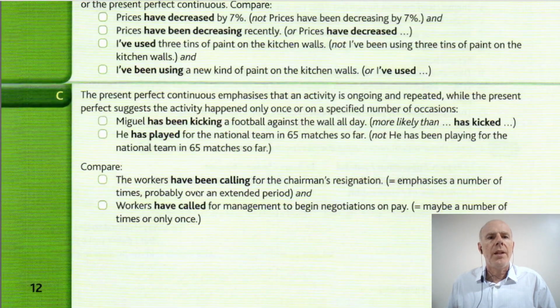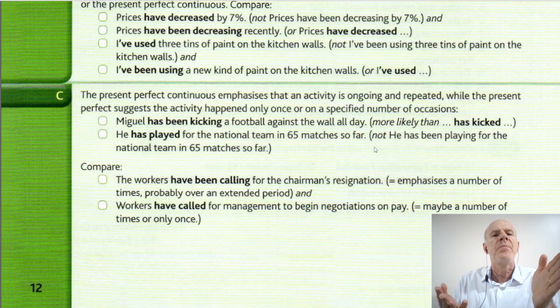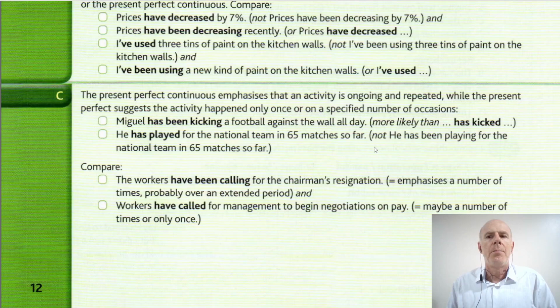The present perfect continuous emphasizes that an activity is ongoing and repeated, while the present perfect suggests the activity happened only once or on a specified number of occasions. Miguel has been kicking a football against the wall all day. Oh, that emphasizes an ongoing process, more likely than has kicked. He has played for the national team in 65 matches so far. Aha! If you say the time, maybe use present perfect continuous. But if you count the number of experiences, probably you use present perfect.